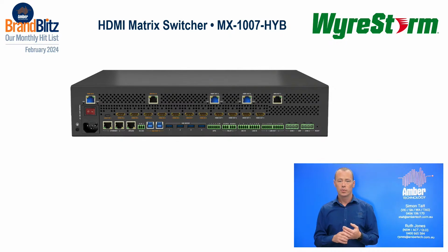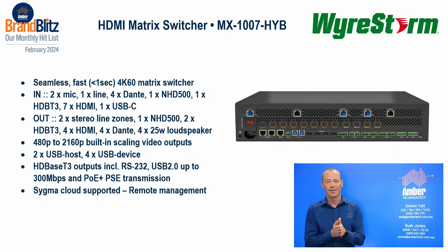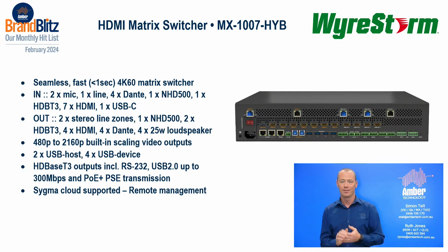So the HDMI switches that Wyrestorm announced at ISE, the 1007 HYB, this thing's a beast. There's a lot of dot points there and a lot of specifications and so forth, but I'll just talk you through the main ones. 7 HDMI ins, 1 HDBaseT3 input, so we're talking 4K 60, 444, virtually uncompressed. And it can also be NHD, Network HD, 500 series receiver and transmitter as well. So it can coexist with other Network HD endpoints on the same network.